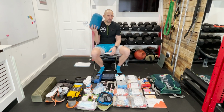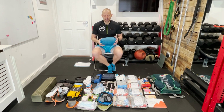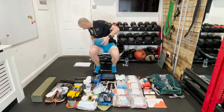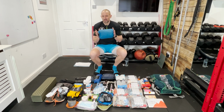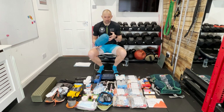So I've gone for a Mountain Equipment Helium 400, which the reality is, it's probably going to be too hot in the desert. I say that, but the comfort rating on this is about 3 degrees, 5 degrees, so I'm going to be way too hot. But the way I look at it is, I'm going to use it again, and it cost me, I think, £185, £190.